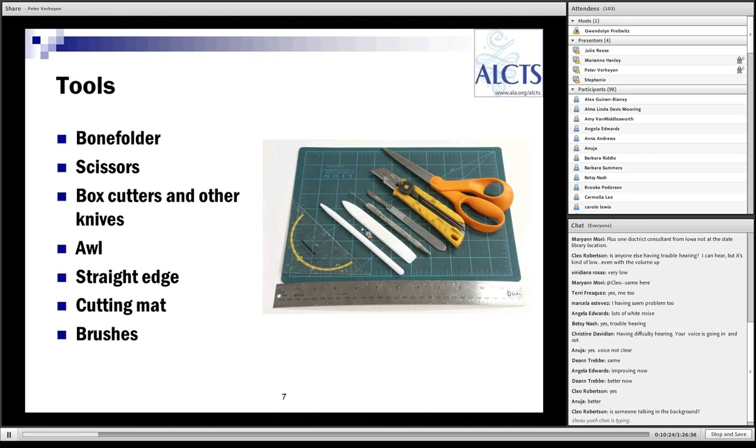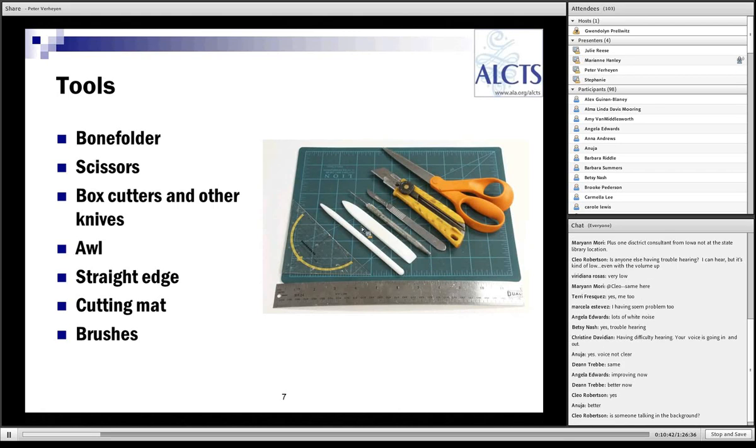You'll also see that the tools are lying on a cutting mat, and that's for protecting your cutting surfaces. And next would be the brushes. It's important to clean the tools after use to keep in good working order.